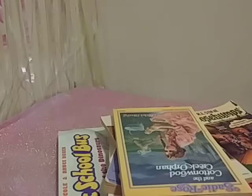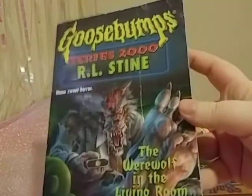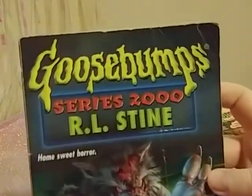This one is the series 2000, and this is number 17, The Werewolf in the Living Room. I don't think I have this one. I usually don't collect the newer series, but I was like, why not?